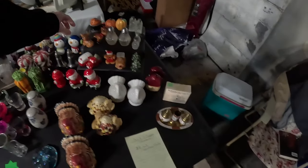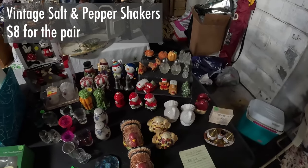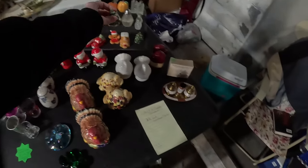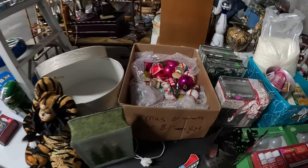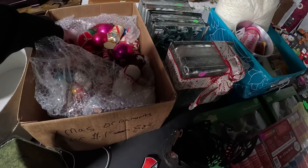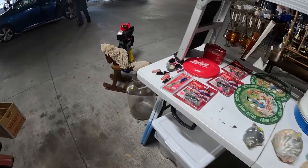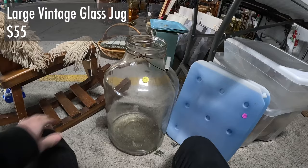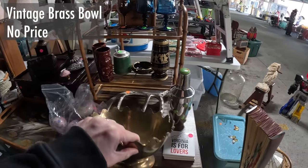Okay. Oh wow, look at all these. Salt pepper shakers. These are so cute. Christmas ornaments. Wow, this is a huge glass jug. 55. This is pretty. Very pretty.